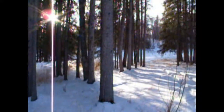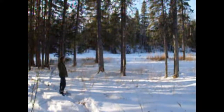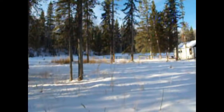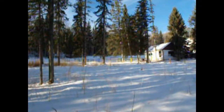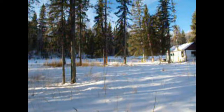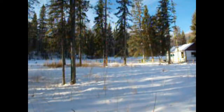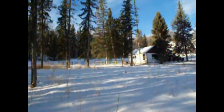Okay, so now we are at the very front end of what we think is the runoff area. And if I had to guess, we're probably standing approximately in the center of the property. This is where we're going to put the new shop. Signed the papers yesterday, and some of those trees have to come down. We're not entirely sure. More of a safety factor than necessity, just in case they fall over on the new building. And then there's the studio.